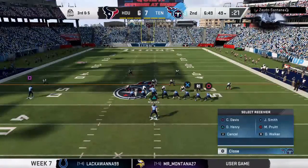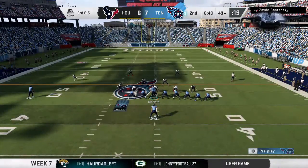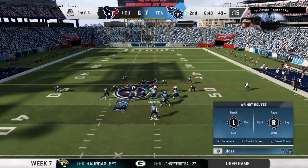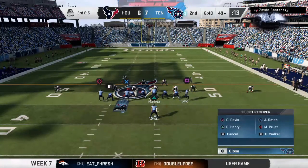The Titans on third down, they've been okay, 2 for 3 thus far. This will be 3rd and 5. Hey, you got 3 down, 3 down.